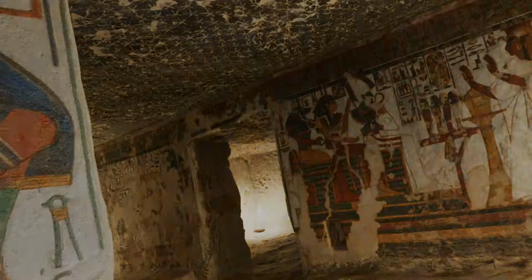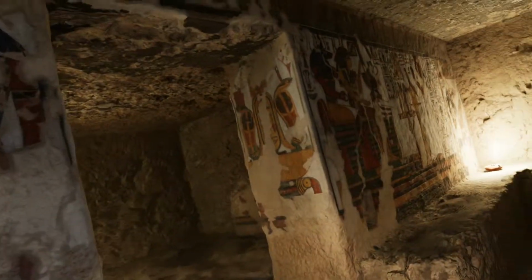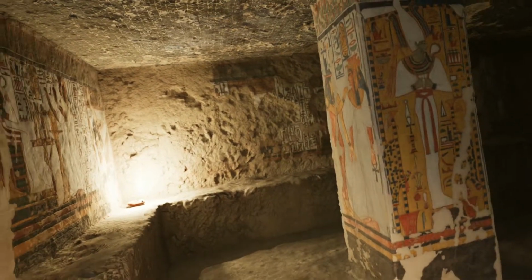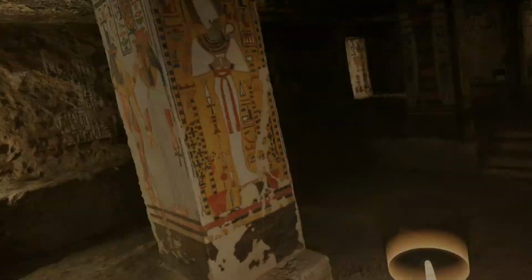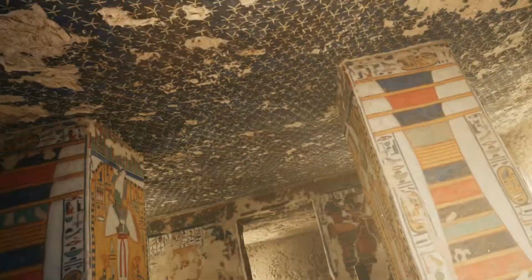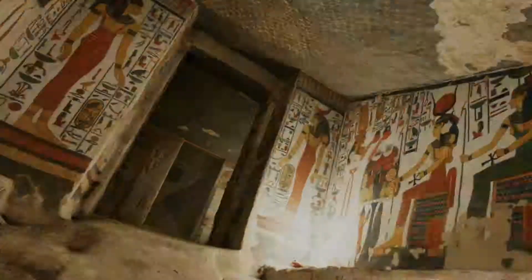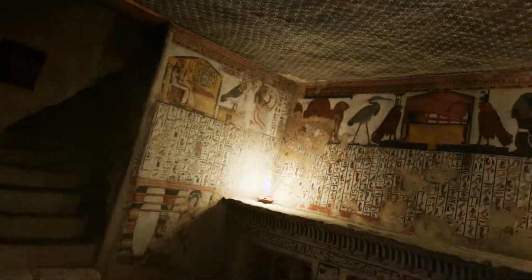But I just want to make sure we get a good view all around. This is Nefertari. It's free on the Oculus store and the Steam store. I will put a link in my video. And yeah, those are stars in the ceiling. And yeah, they were put everywhere. Amazing amount of detail that went into this place.